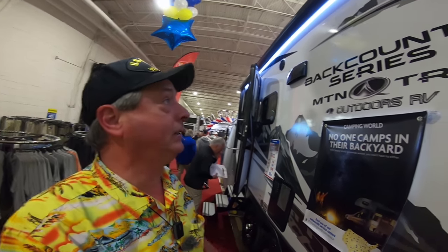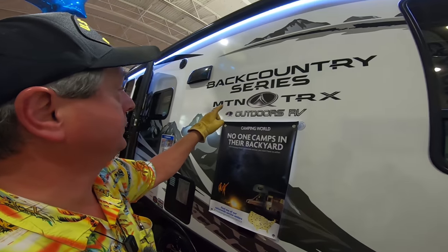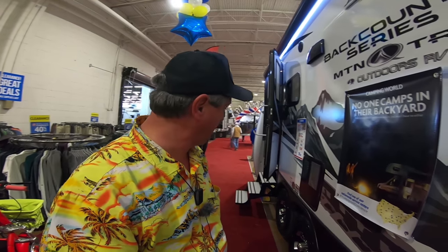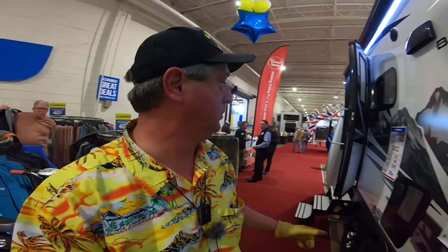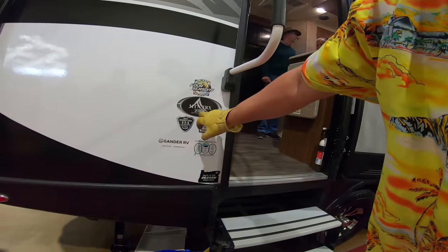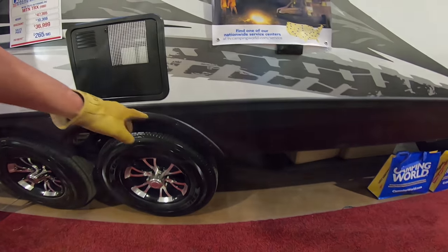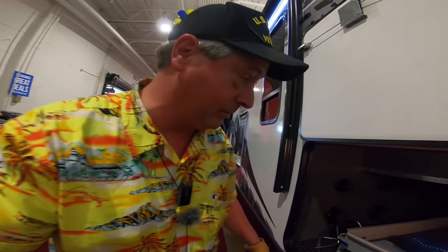All right, I've been getting the rundown on the latest Backcountry Series Mountain Tracks by Unique RV. Now this is a sister company to Arctic Fox. Now, this is a model number. It's a Four Seasons 20BD. And them big tires are Goodyear tires. These trailers come with shocks on the suspension. They are truly designed to be off-grid.